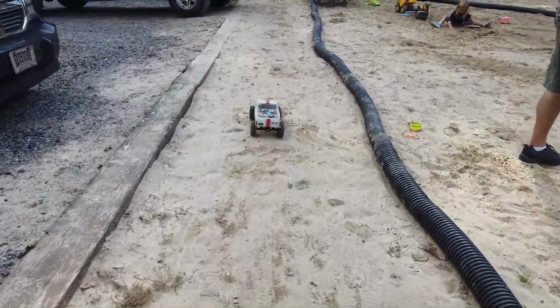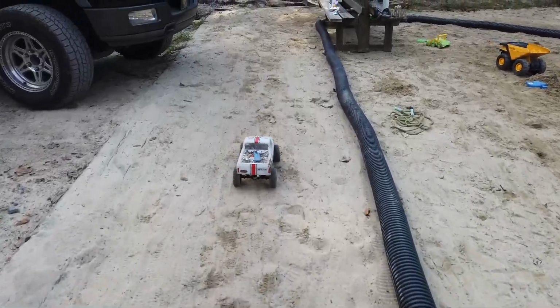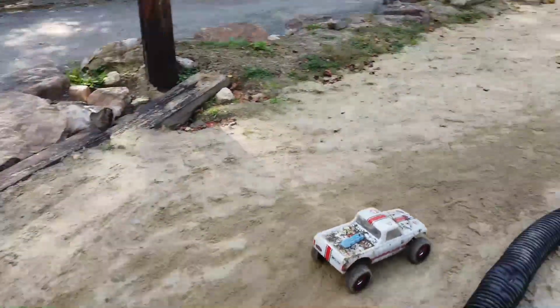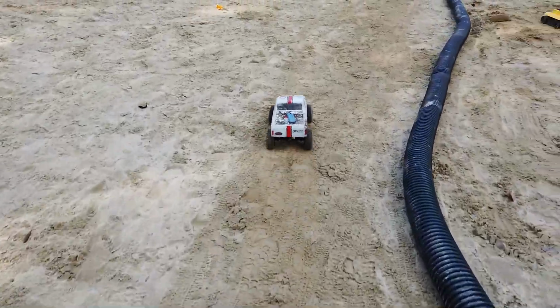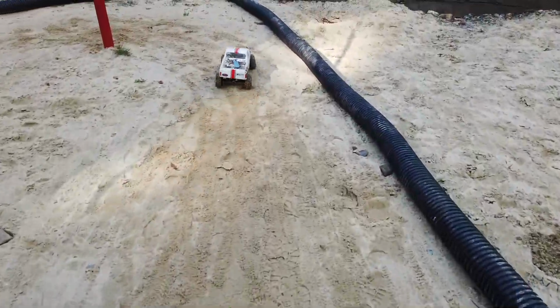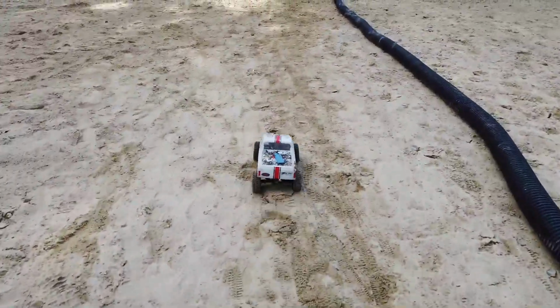Still part of the course. So this is like the beach volleyball area. Whee!